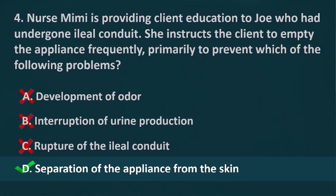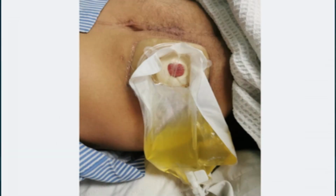The correct answer is letter D. Separation of the appliance from the skin. If the appliance becomes too full, it is likely to pull away from the skin completely or to leak urine onto the skin. Empty, irrigate, and cleanse ostomy pouch on a routine basis using appropriate equipment. Frequent pouch changes are irritating to the skin and should be avoided.